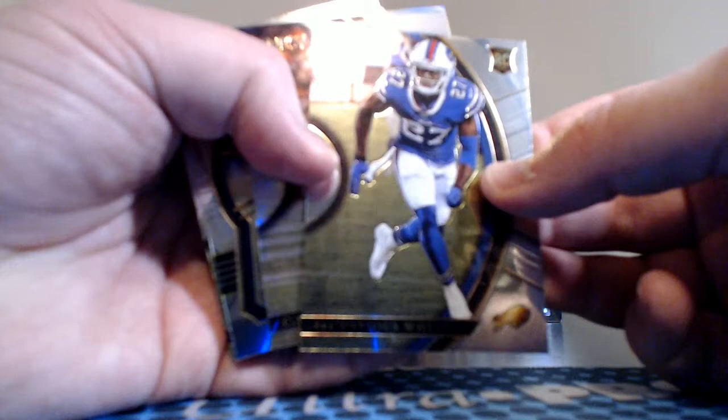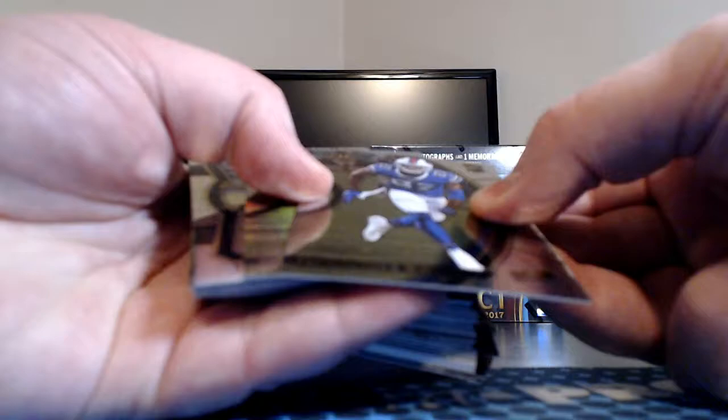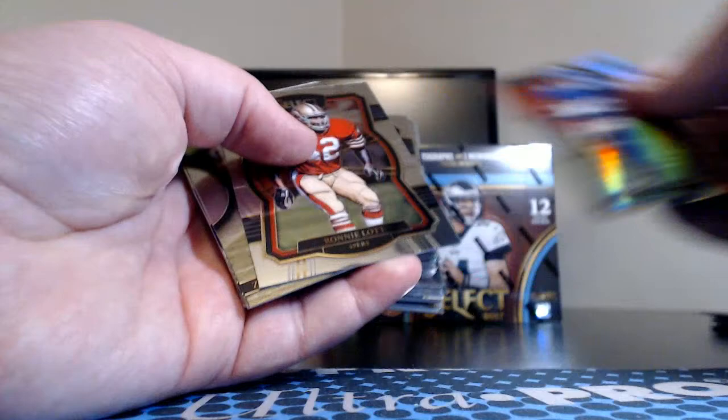Tre'Davious White for the Bills, rookie. Refractor of C.J. Anderson. Rookie of Mike Williams. Davis Webb rookie, refractor rookie of Wayne Gallman.